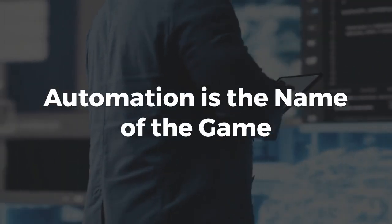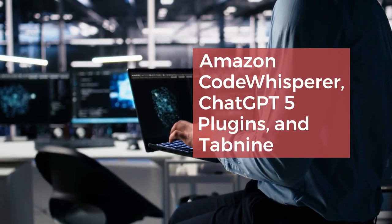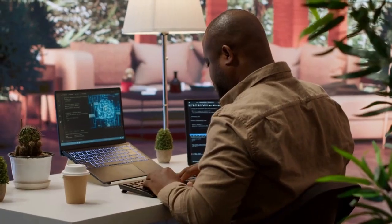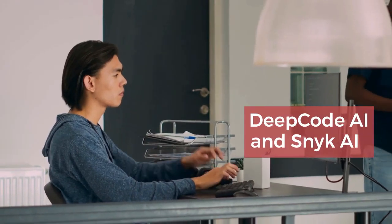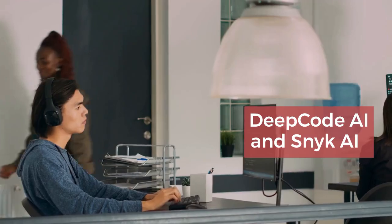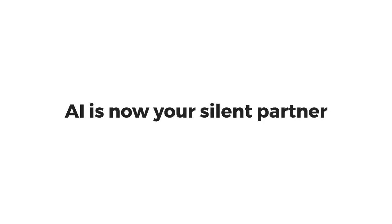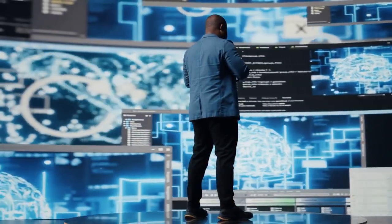Artificial intelligence is not replacing developers, it is supercharging them. Tools like Amazon Code Whisperer, ChatGPT 5 plugins, and Tabnine help you generate boilerplate code in seconds. But AI in 2025 goes beyond just writing code. Platforms like DeepCode AI and Snyk AI automatically scan your commits for vulnerabilities before you deploy. This means less time fixing bugs and more time building features. AI is now your silent partner, catching issues before they become problems and accelerating your workflow at every step.